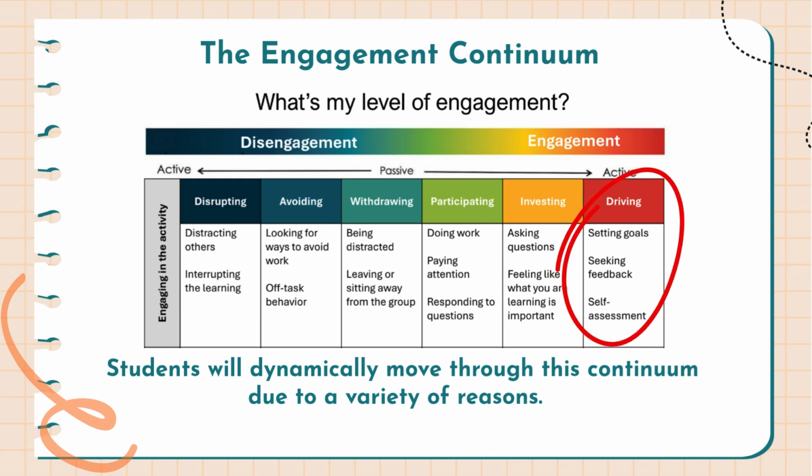Let's kick things off by revisiting the engagement continuum. Students dynamically move through this continuum for a variety of reasons. Think about it. Where do your students typically fall? Are they actively participating, driving their learning, or perhaps sometimes disengaging? Our job is to help them recognize where they are on this continuum and help them move forward.